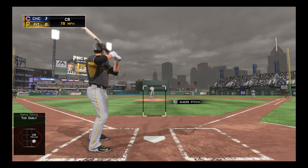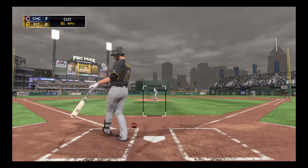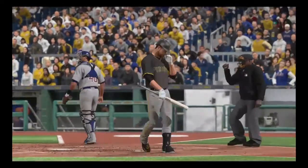Oh, and he's finding his groove out there now. It's 0-2. And you kind of get the sense that he's not really messing around out there too much. There hasn't been a whole lot of setting guys up. A swing and a miss. That retires the side, and that will do it.